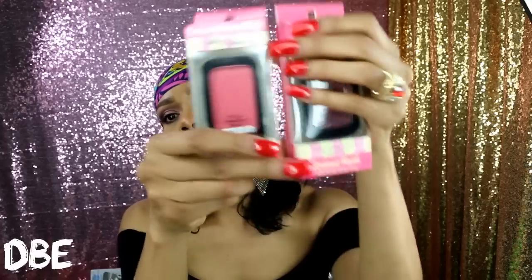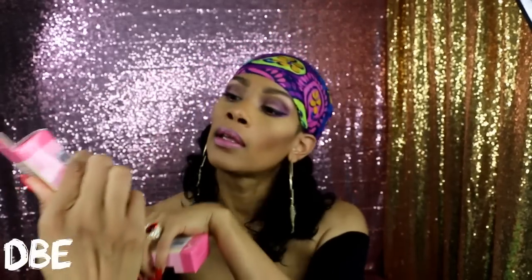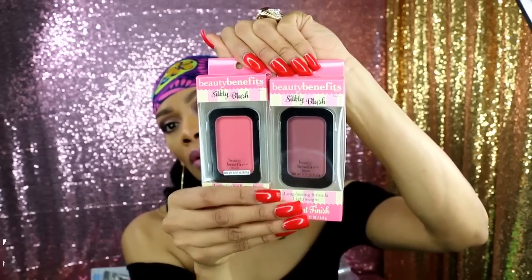And then we had some blush. These are the only two blushes that I saw, which I bought their blush before, and I really like their blush. This is Jam, and this is Marlowe, and they're really great colors. And this Jam is looking mighty pink on camera, but it's like a coral color. I don't know if you can see the little orangey-yellow hues in it, but they're in there.